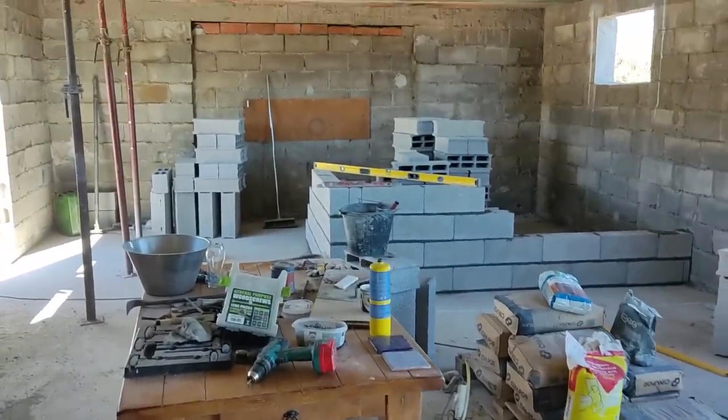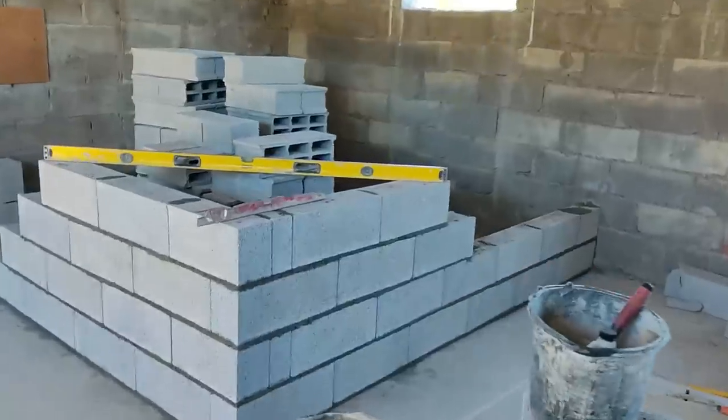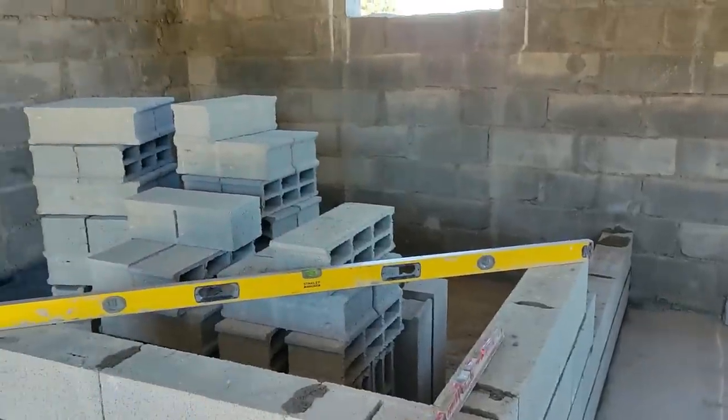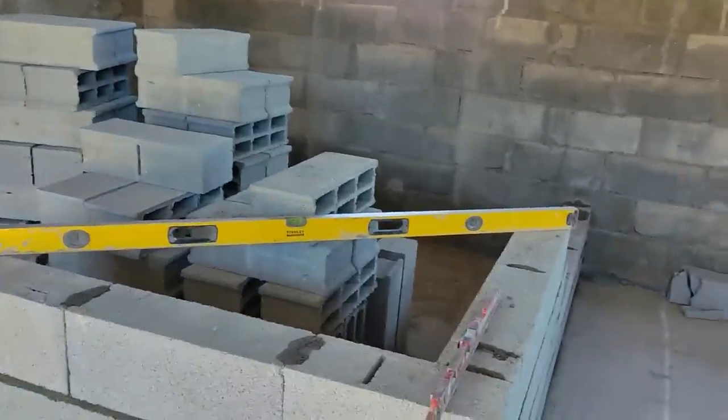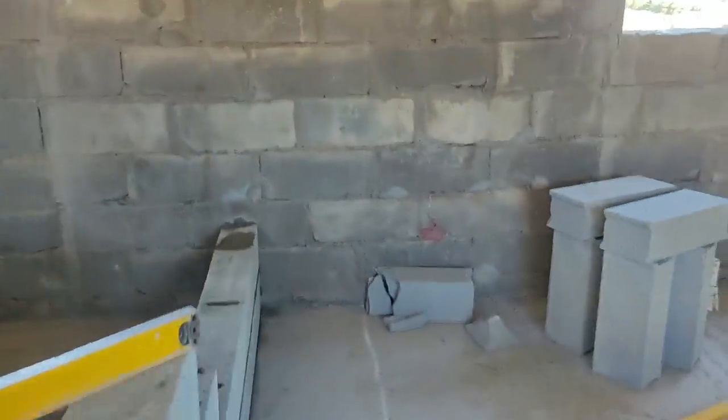What I've done with these blocks, as I've built them, because they're hollow blocks, I've filled them in with concrete. All these are filled in, so this is a solid column here for the beams to sit on. Yeah, and the same on this side. And this will be just like a utility room, 3 meters by 3 meters, something like that, 10 foot by 10 foot. Cool.